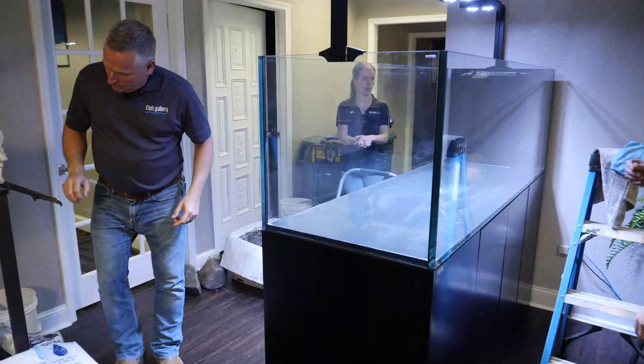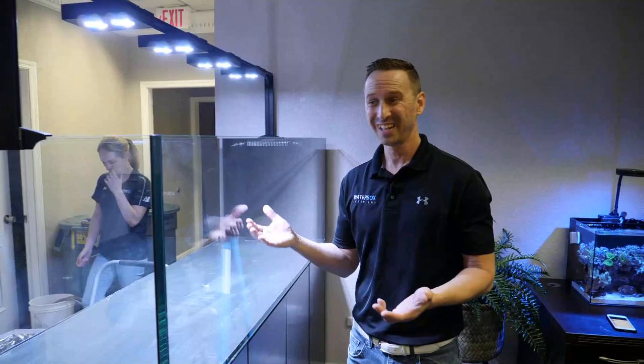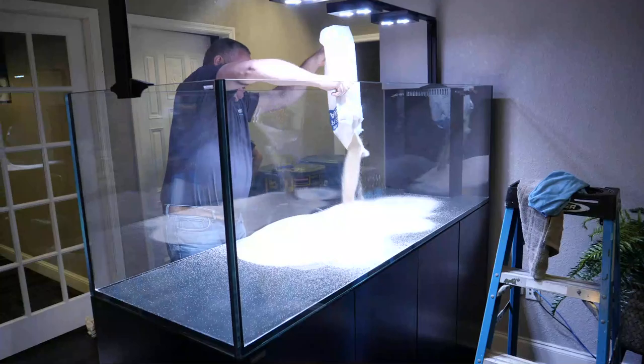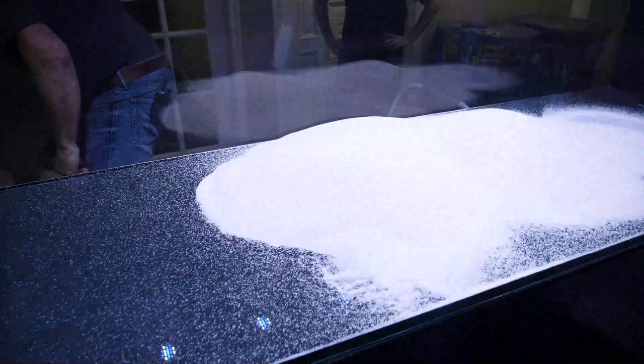The tank looks really, really good, considering that just a few weeks ago, this was a full saltwater tank. It looks brand new. Oh my goodness, look, in goes the sand. This is the Fish Gallery way right here. Yes, world famous sand. If you have any questions or comments, please share.